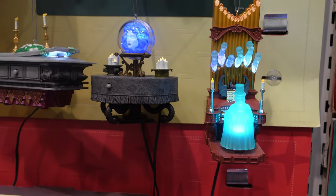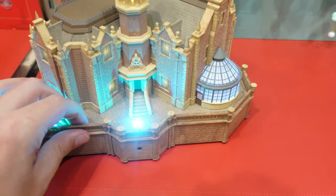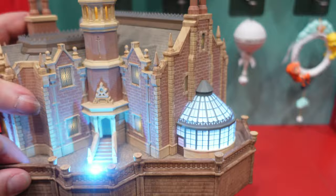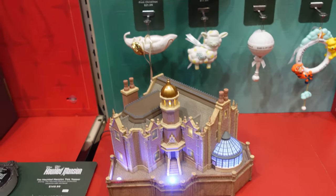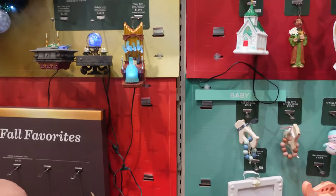Wow, I love this. The only thing I don't like is that it's a Disney World Haunted Mansion, not Disneyland. And then how's that going to look on top of your tree? I'm curious to see. Okay, so it's got a little tree thing. I'd probably have it on a coffee table next to your tree and just have it be the motion sensor. Oh, look at it go, it's dancing! They're all dancing. Yeah, that's so cool.